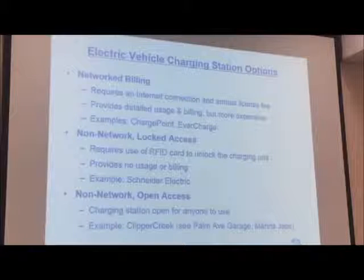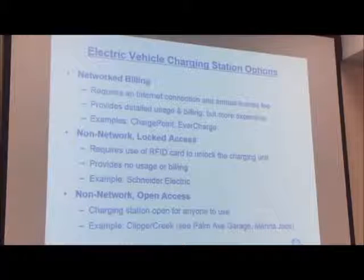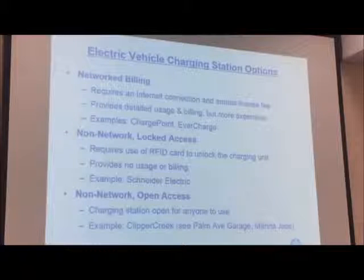Another option is what I refer to as non-networked but locked access. It does require some sort of capability, and in most cases it's similar to the card here. It's got a little RFID tag on it, and all that does is say that the account listed on the card is still valid and it unlocks that station. This is potentially helpful in a condo situation where you want to limit who can have access, but you don't want the ongoing annual cost of the network fees, et cetera.